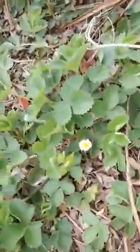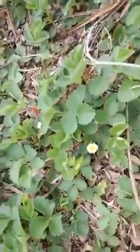One of the most exciting updates for me, we're starting to get some strawberry blossoms. It means strawberry season's going to be just around the corner. These usually get ready to eat sometime around May. We'll see with how weird the weather's been this year. We'll see what they do.